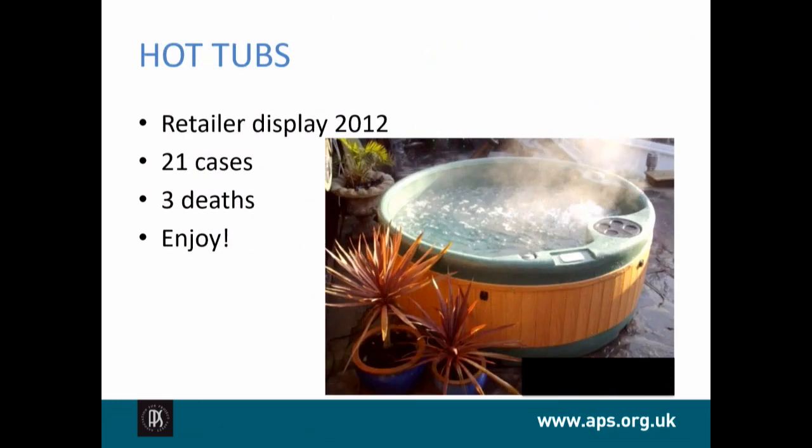And if we think it's something straightforward, we see Legionella cases coming to court probably every couple of months. This was a retailer who was selling hot tubs. He had three live displays, but he hadn't treated the water. Some members of the public who were coming to see the hot tubs and deciding whether they'd buy one breathed in the aerosol, which contained high levels of Legionella, and there were three deaths resulting from it. So it's not a well-understood issue, although we do see quite a significant number of cases coming to court.